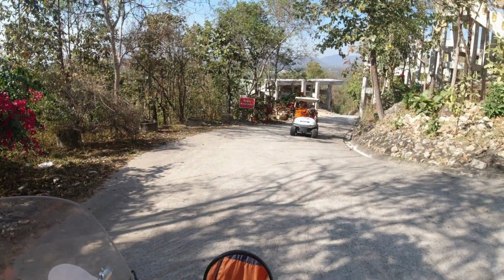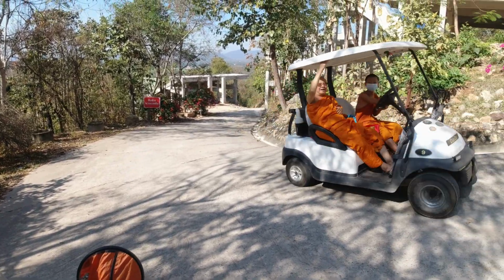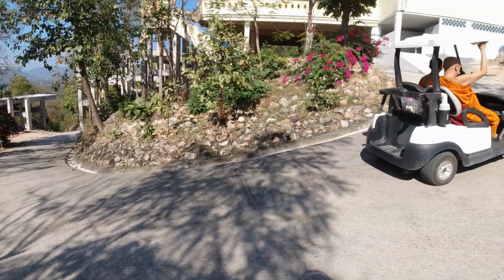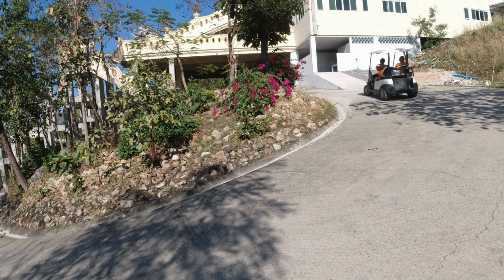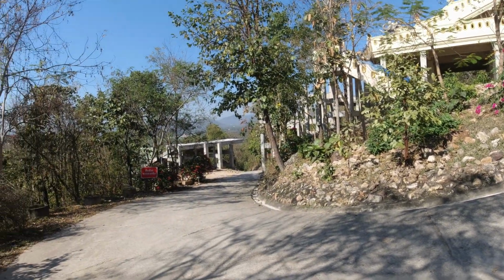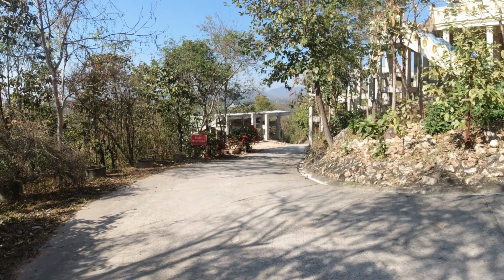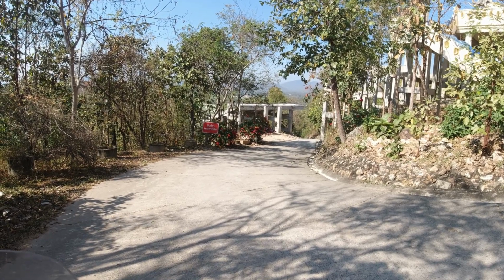So here comes the monk in the electric buggy, driven by a novice. And we'll go down the hill. You can see there's still that little gap to fill in there over the road. We'll go down and have a coffee.